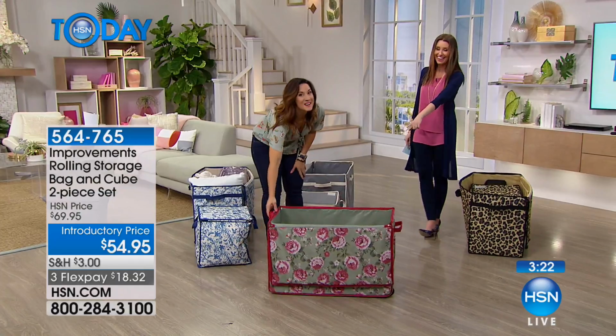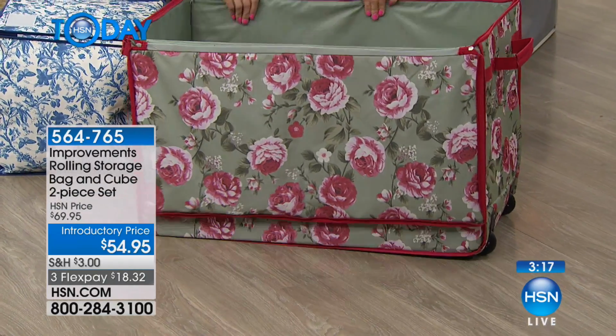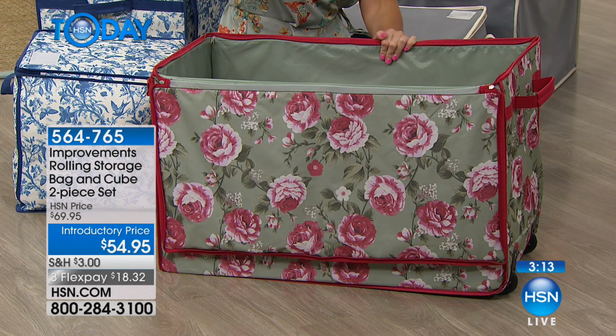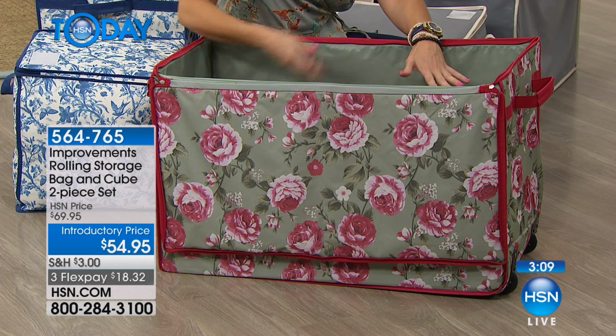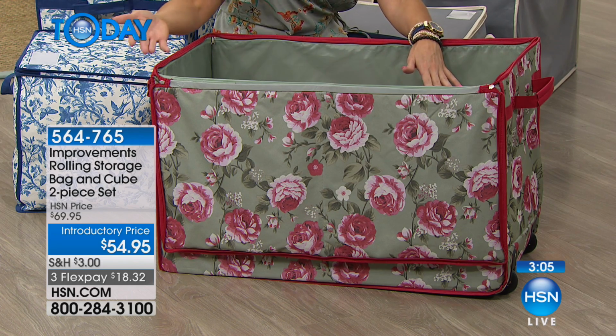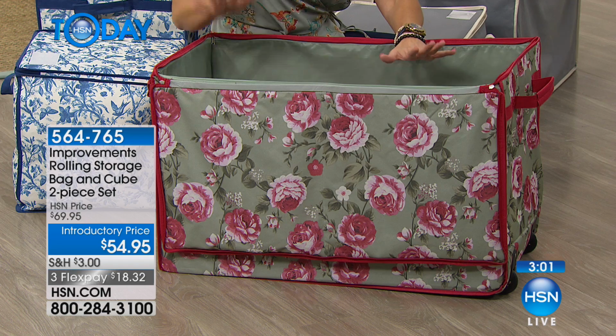This to me is a brilliant idea. I don't have a craft room, but I do love crafting, and this is like your portable craft room right here. If you're not blessed enough to have a craft room, you don't have to worry anymore. This will be your craft room. It holds up to 30 pounds, so you can wheel it right over to wherever you do your work, your table, your couch, your ironing station, wherever you need to move it to. You can do it with these.